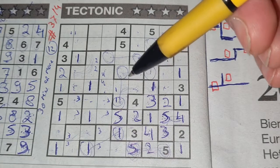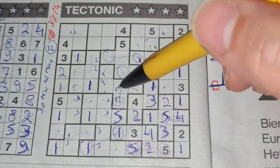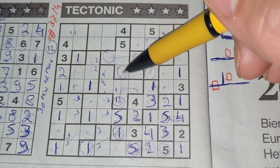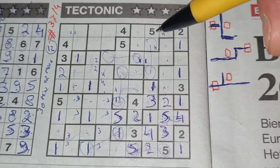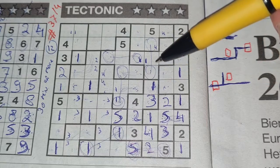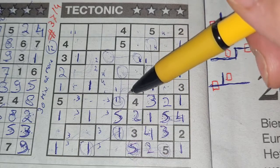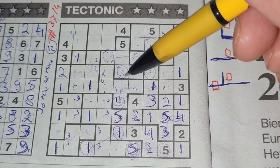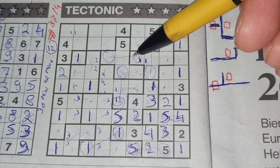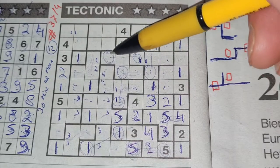Wow. I need to think. No 3. Here should be the 3. Complicated. Okay. Let me see. 1. Please don't want there. 2, 4, 1 or 3. 1, 3. Can it be 2? Can it be 5?